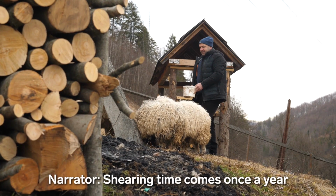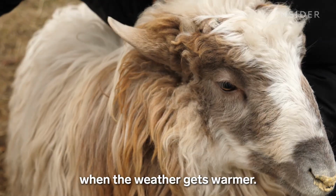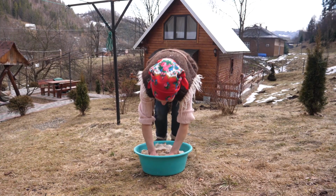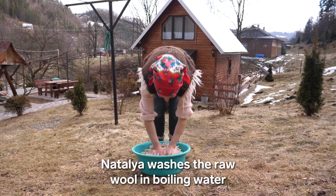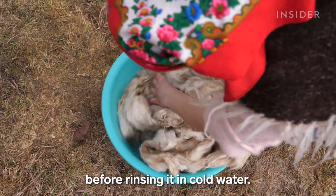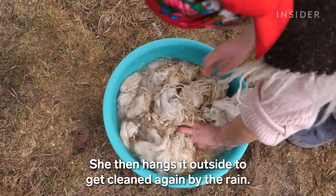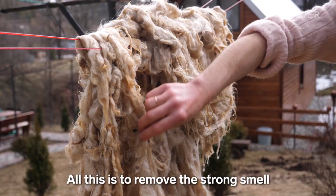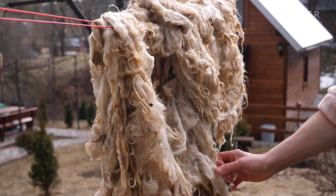Shearing time comes once a year when the weather gets warmer. It takes wool from 3 sheep to make 1 blanket. Natalia washes the raw wool in boiling water before rinsing it in cold water. She then hangs it outside to get cleaned again by the rain. All this is to remove the strong smell and make the yarn whiter.